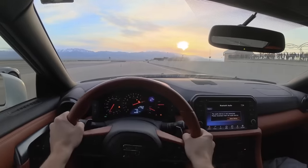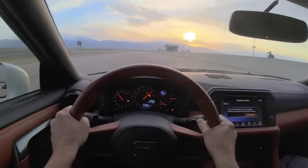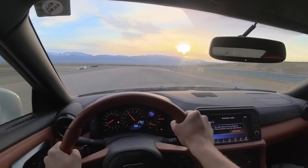Go. Come on, GTR. Go. Oh, we're all over. Let's go. Let's go. Let's go. Nissan GTR, the Plaid Killer. The Plaid Killer. Kingdom come.